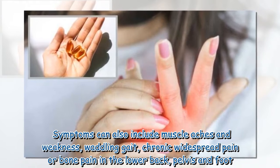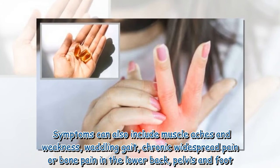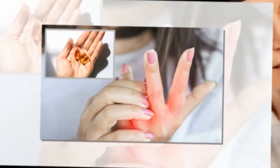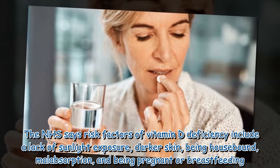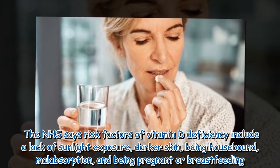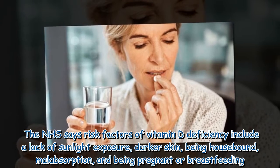Symptoms can also include muscle aches and weakness, waddling gait, chronic widespread pain or bone pain in the lower back, pelvis and foot. The NHS says risk factors of vitamin D deficiency include a lack of sunlight exposure, darker skin, being housebound, malabsorption, and being pregnant or breastfeeding.